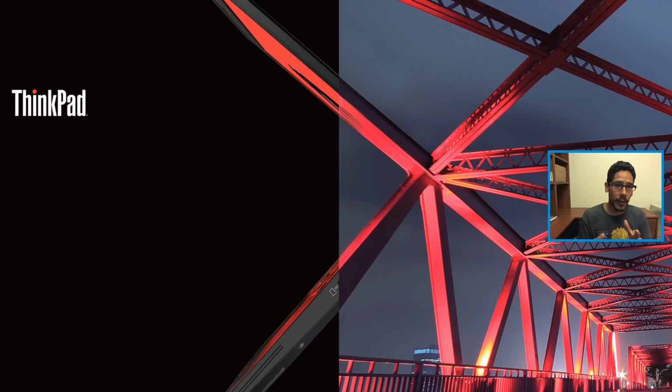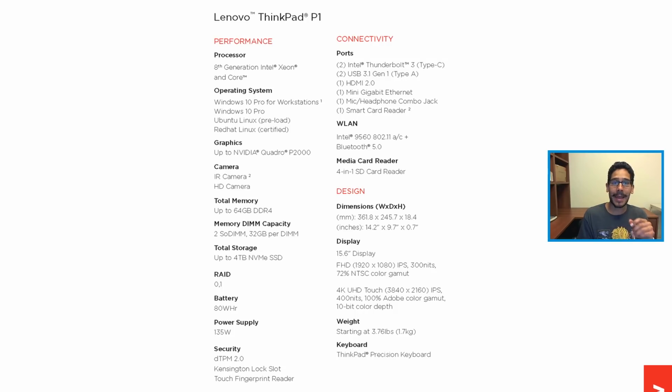It looks like Lenovo has released two monster mobile workstations, the ThinkPad P1 and the P72. So I'm going to give you my first impressions on these two monster machines. The first one in the list is the ThinkPad P1. Now the starting retail price for the ThinkPad P1 is around $1,799.